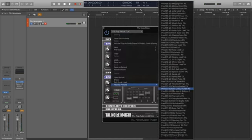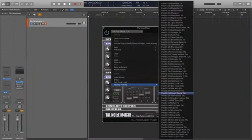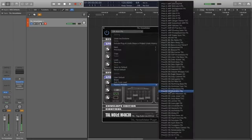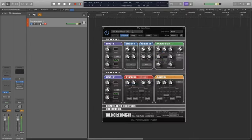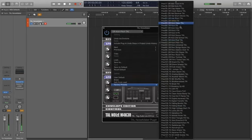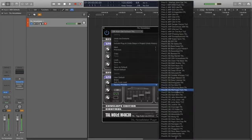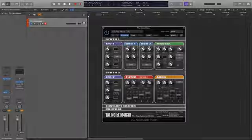We even have some percussion samples to work with, if I can find them. Yes, here we go. So I'd highly recommend checking Noisemaker out.